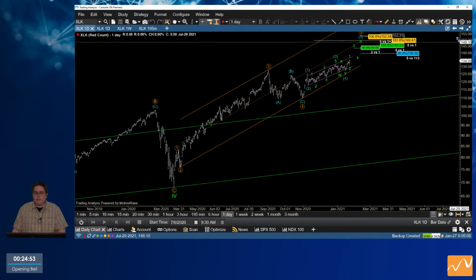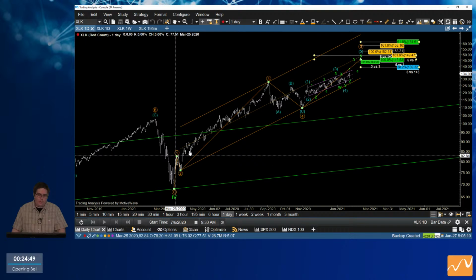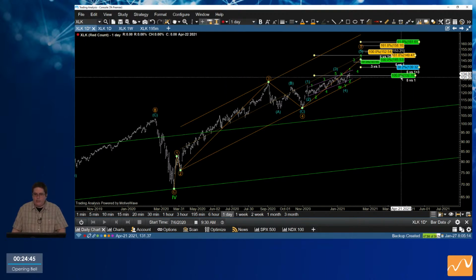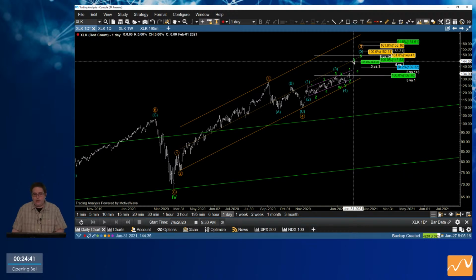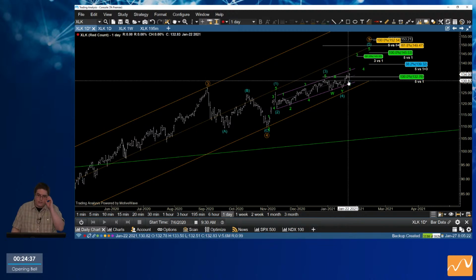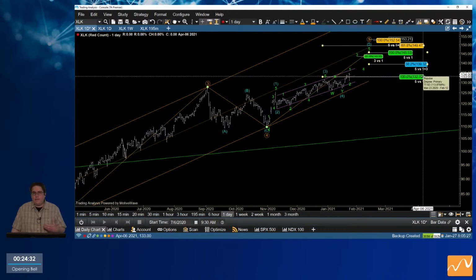Our initial target in this particular instance is going to be equality of orange 5 compared to orange 1. That came in at 132.76 for the XLK, Sector Spider Technology ETF. You'll notice, zooming in, it's kind of been an area of resistance, and we're now trying to push through that. So that's just your initial fifth wave target, and that's of the higher degree trend.